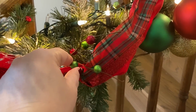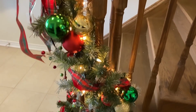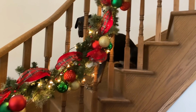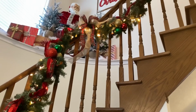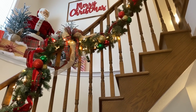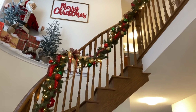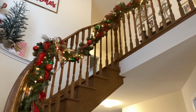And then this here is a little garland from Michael's from last year. You can see it all over. I just intertwined it to give it some extra. And I did ornament clusters all the way up. Where the swags meet, and we'll go up there in a minute because I know you see that, right there in the corners, I did the plaid and gold ribbon. Let me pan back so you can get a look at it. But don't worry, we're going to go up there. I did it all the way up, all the way around. So that's what that looks like.